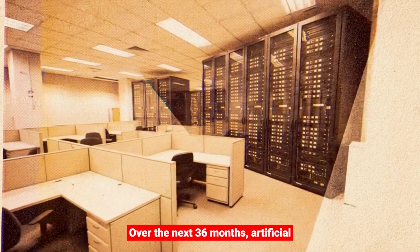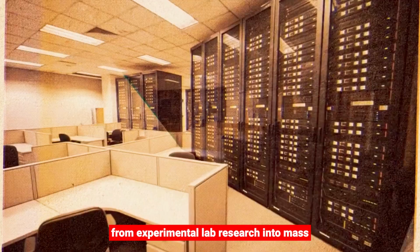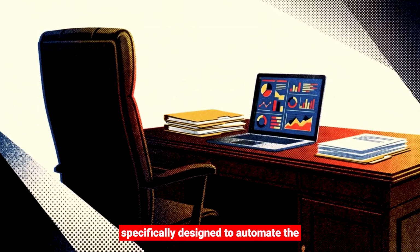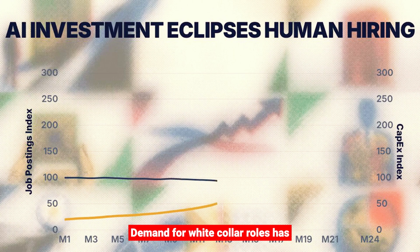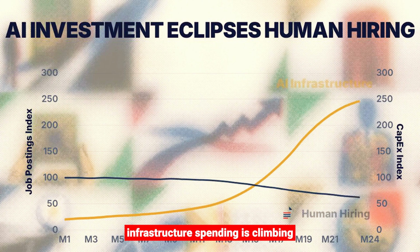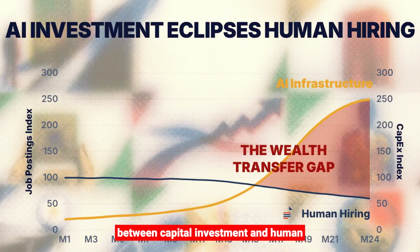Over the next 36 months, artificial intelligence is rapidly transitioning from experimental lab research into mass enterprise deployment. This shift is specifically designed to automate the tasks traditionally performed by high-earning middle management. We see this transition in recent macroeconomic data. Demand for white-collar roles has stagnated, with job postings trending downward. Simultaneously, AI infrastructure spending is climbing vertically, creating a significant gap between capital investment and human hiring.